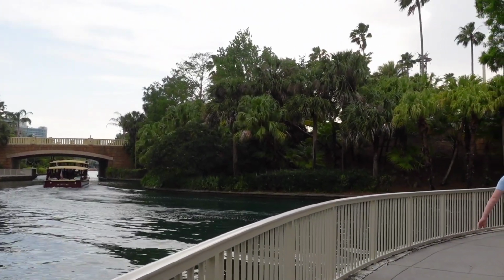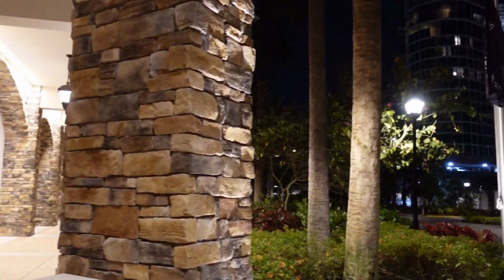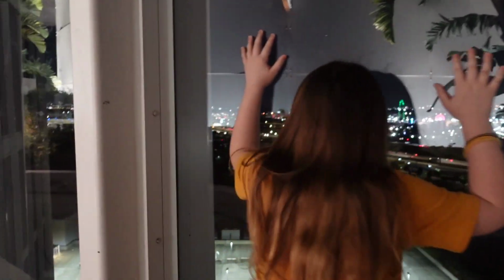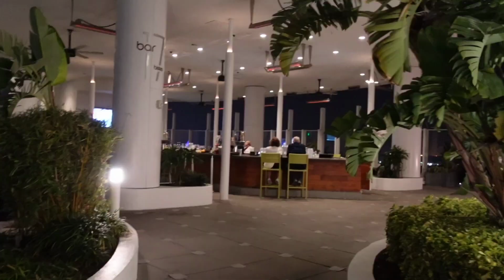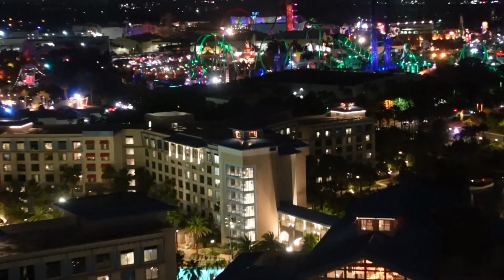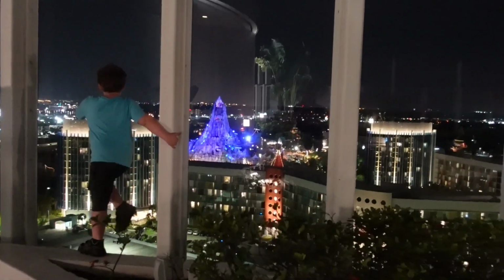One unique thing about Aventura is they have a rooftop bar at the very top of the hotel, very pretty to look at, with all the sights around the city. They do, of course, have drinks and appetizers, but you don't have to eat to go up there. You can just go walk around. It's kind of an oval shaped pathway, but you can actually see some of Islands of Adventure and Universal Studios at night, and then you can also see Volcano Bay.